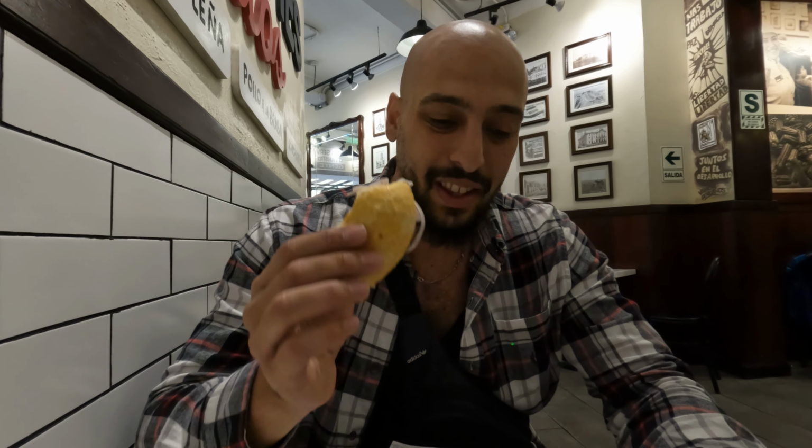The bread is baked fresh and sent over in the mornings. Food is prepared on site. They're known for their chicharrón, which is fried pork skin. I don't eat pork, so I'm going for the turkey option, which is the second best. So La Lucha, a must try once you're in Peru.